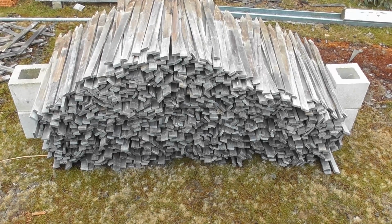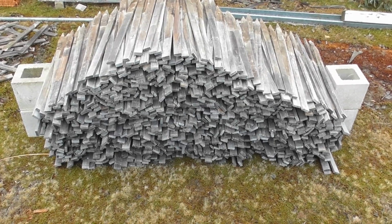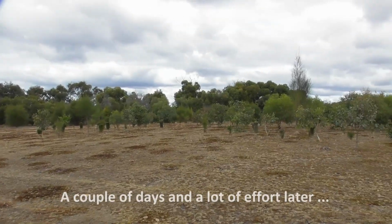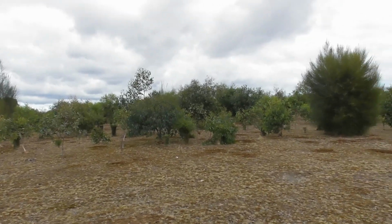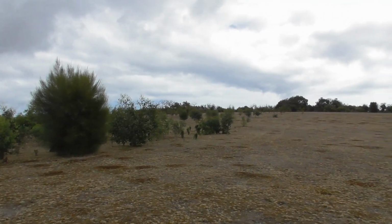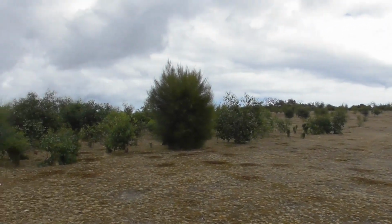So these are the stakes that we removed from the core fluted plants. They can mostly be recycled. About 500 we reckon. So here's an after shot of this re-veg patch. We have removed over 500 core flutes and stakes, and boy does it look so much better.